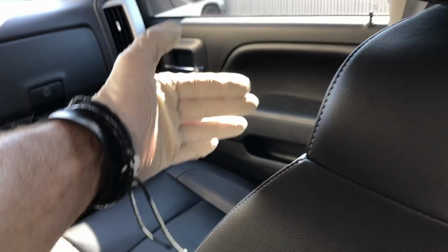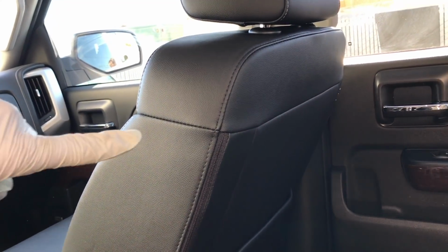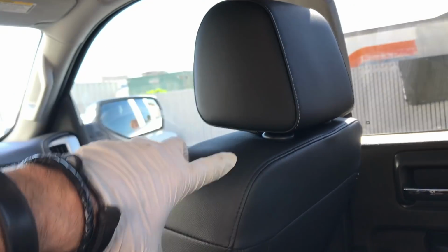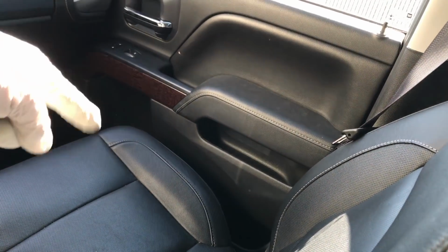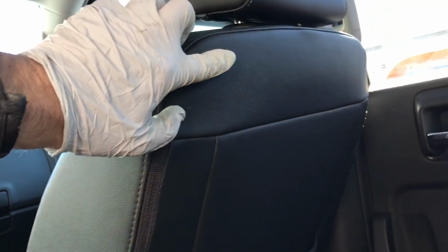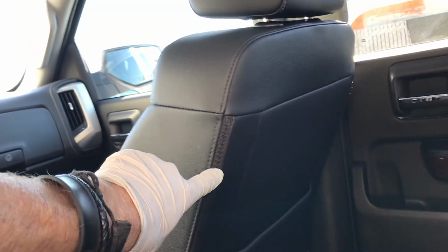So this seat, for example, the obvious is the headrest, the back of the seat, the side of the seat, the front of the seat. Well, I have seen the obvious be completely invisible to the newbie. So what they will do is they will be fixated on cleaning the front of the seat, because generally they're going to be working from there. Then when they get to the back, they will clean the back of the seat.